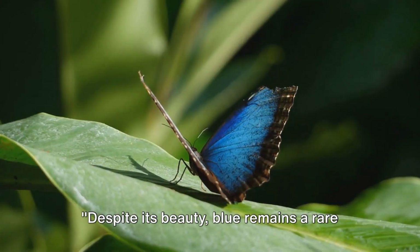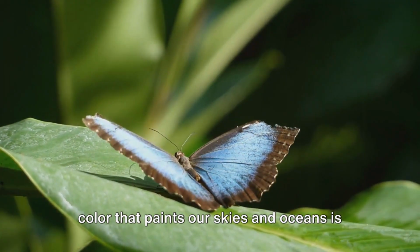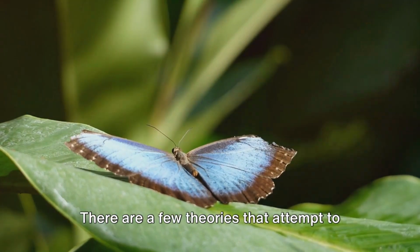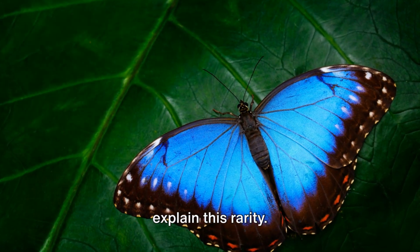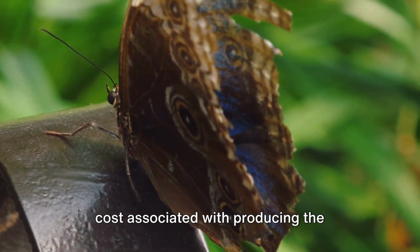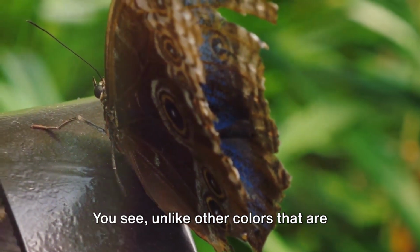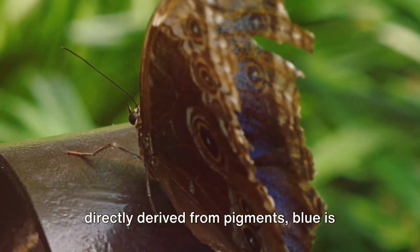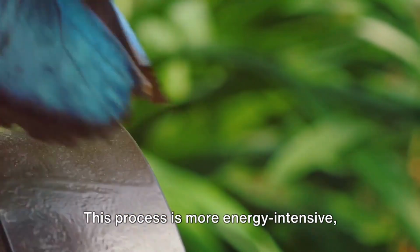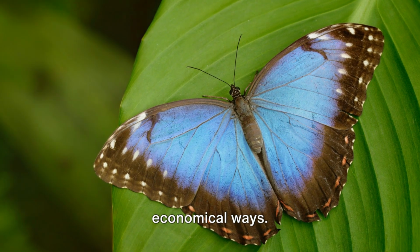Despite its beauty, blue remains a rare spectacle in nature. It's puzzling, isn't it? This captivating color that paints our skies and oceans is surprisingly scarce among plants and animals. There are a few theories that attempt to explain this rarity. One suggests it's because of the energy cost associated with producing the structural coloration that creates blue. You see, unlike other colors that are directly derived from pigments, blue is often a result of intricate structures that manipulate light. This process is more energy-intensive and thus less favored by nature's economical ways.